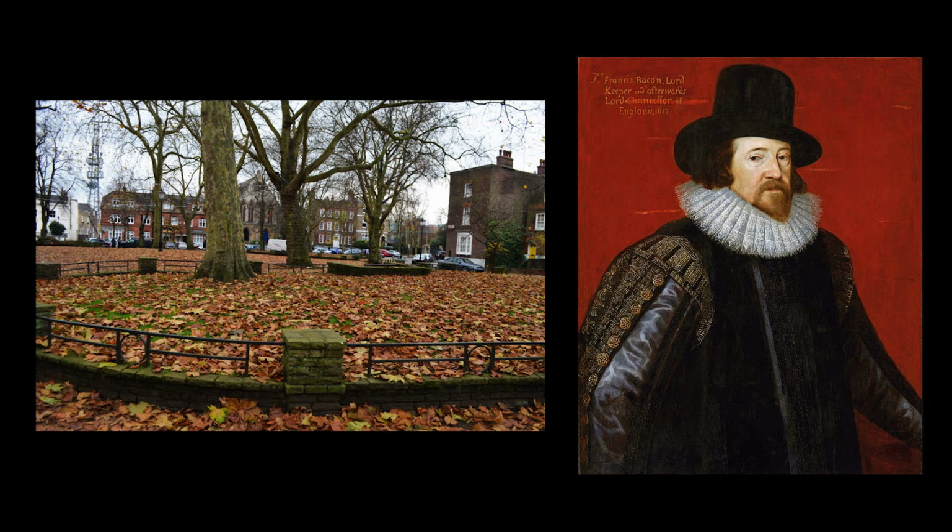Continue along, looking on the left for the Highgate Literary and Scientific Institution. It was founded in 1839 to encourage intellectual pursuits. Today it houses a library, special collections on Coleridge and Betjeman, regular lectures. You can join if you want to and raise your brain.